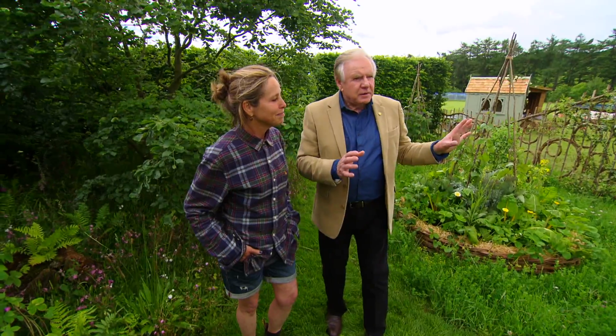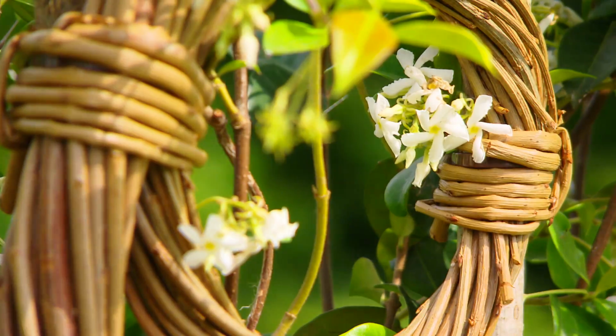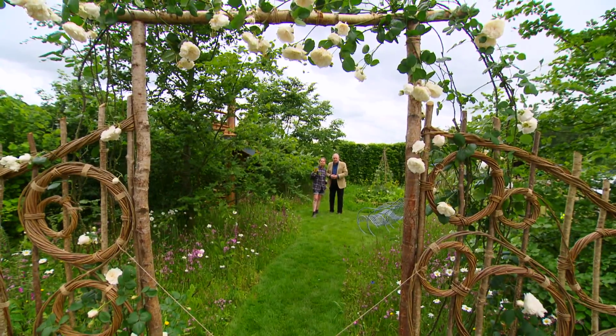The garden is surrounded by an exquisite fence, and it's willow. Willow and hazel with hazel uprights. That sense of the homespun and handcrafted. That's Rosa Sombreuil. Oh, Sombreuil, yeah, okay. A great one.